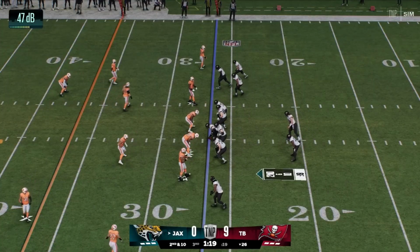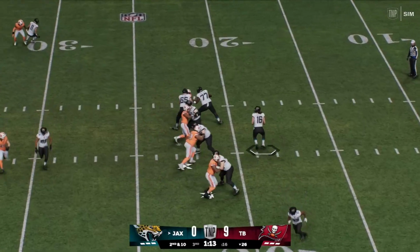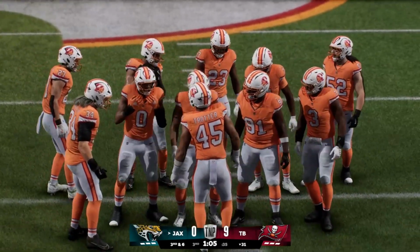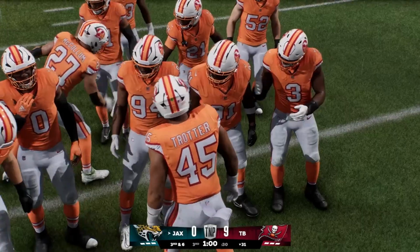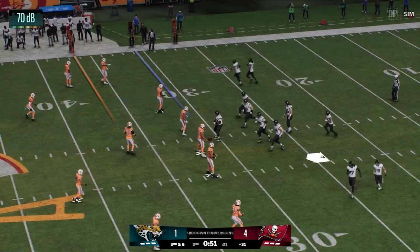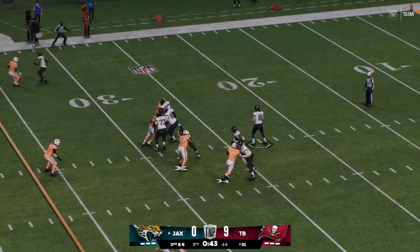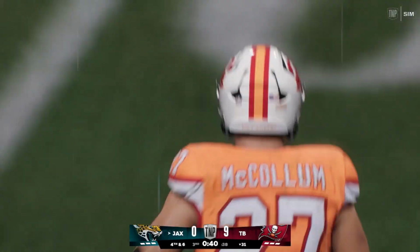The 2nd and 10 now as we roll along in the 3rd quarter from Tampa. Out of the gun, it's Lawrence. They'll find a man over the middle. It's Washington. 4 yards the gain, and it'll bring up a 3rd down. And it's 3rd down. They are in need of 6 yards here if they hope to move the chains. From the gun, it's Lawrence. And this is going to be incomplete.